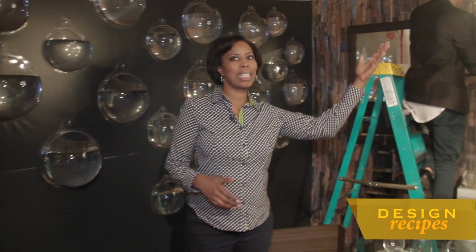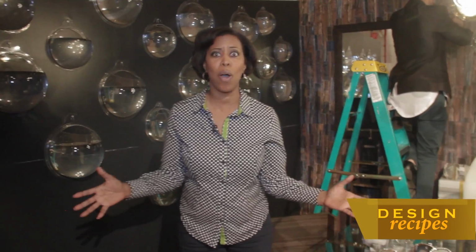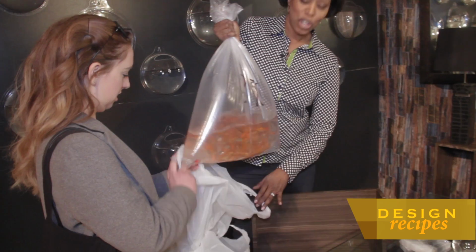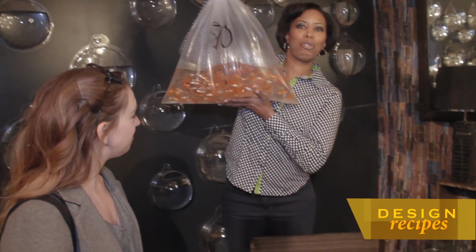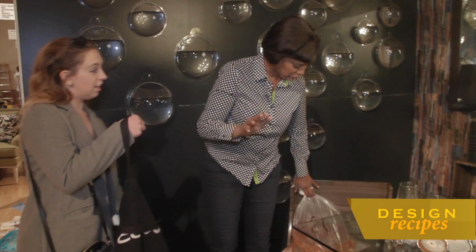We have our lights lit, we have all of our fish bowls filled with water. The only thing we need now are fish. This is the highlight of our entire space. 250 goldfish, everyone. We have waited all day for these fish to arrive.